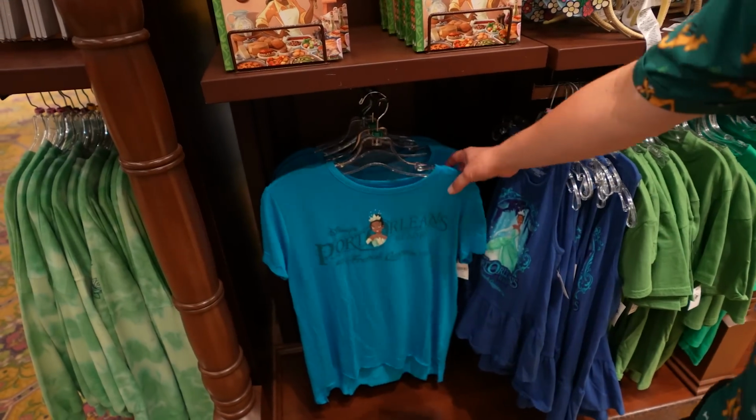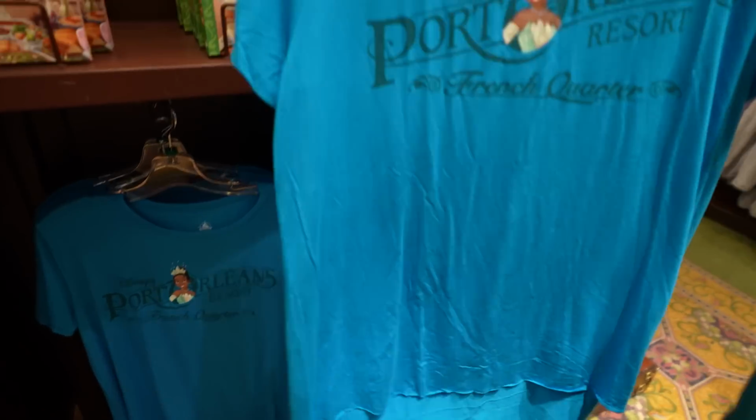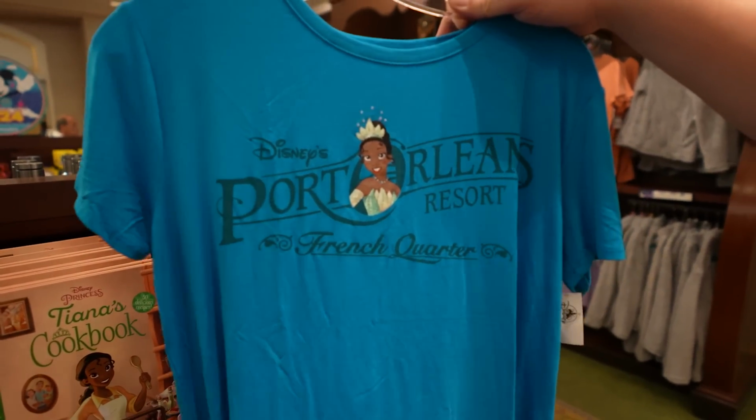Outside of the arcade, we also do have the gift shop with some unique merchandise to Disney's Port Orleans Resort French Quarter. And who is better to show us the merchandise that's exclusive to the resort rather than our one and only Rhino? So why don't we let Rhino take us on a little tour of the merch right now? Oh, it says it on there. I'm sorry. I just saw Tiana and I said, oh, Disney's Port Orleans Resort French Quarter.